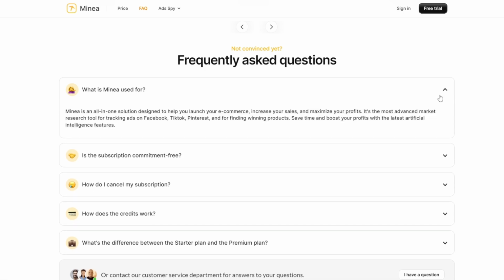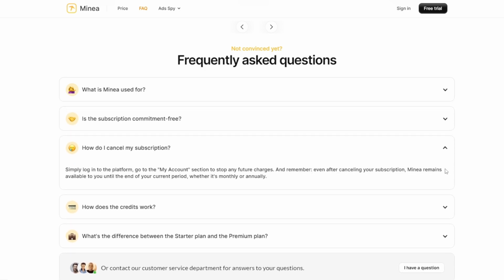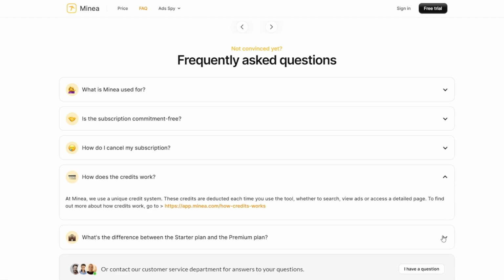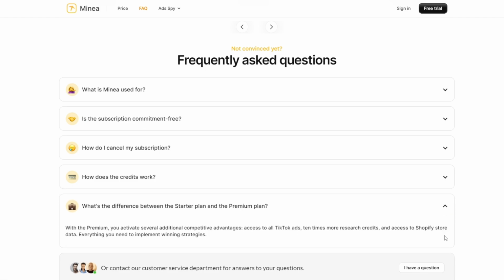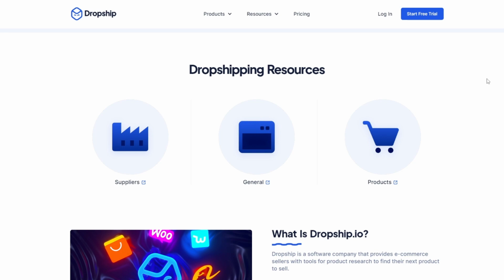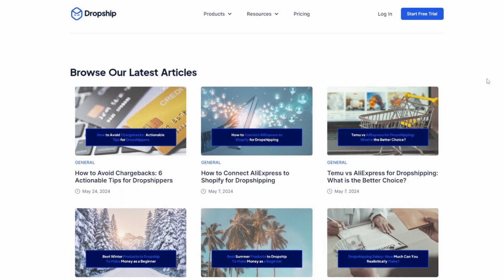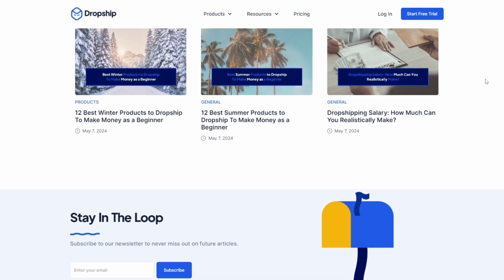And what's the main difference? The main difference between them is their product offering, of course. Dropship.io provides access to a wide range of different products, while Minea specializes in providing high-quality products from Chinese suppliers. Another key difference is the Minea Protect program. Minea is the only platform that offers this program, which provides businesses with product quality guarantees and other benefits.